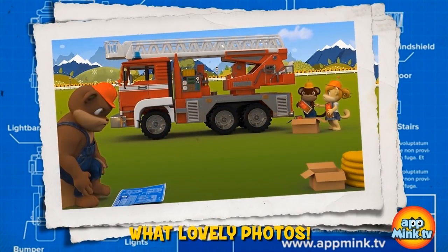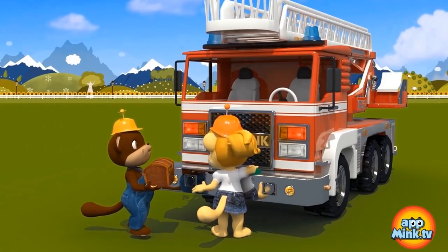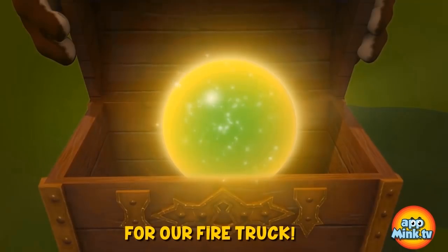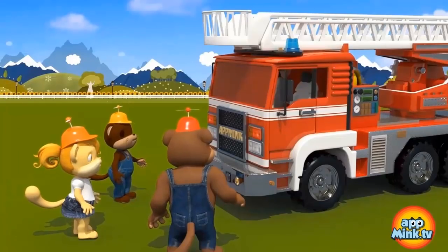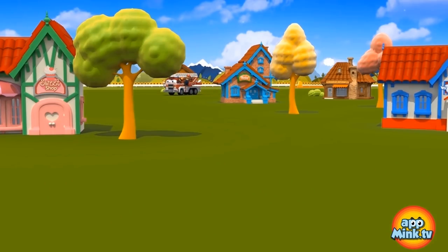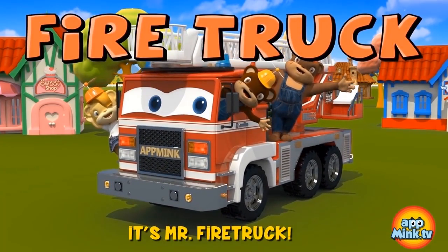What lovely photos. Oh, Mink has a present for our fire truck. It's a magic orb that brings him to life. Now one more time, who have we got here? Fire truck. That's right, it's Mr. Fire Truck.